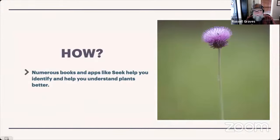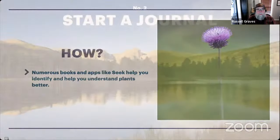And so when I'm going through later on and cataloging my pictures, if I can't remember what something is, I'll use that Seek app to help me identify it. And it's an indispensable tool to use. And by the way, I have no affiliation with Seek other than I like to recommend a good product when I see it, and that's a pretty good product to use.